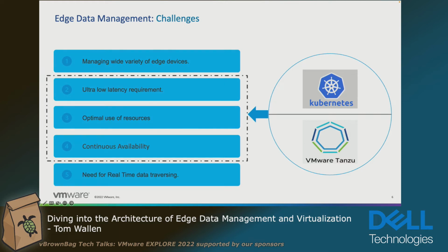So what does edge data management mean? Well, there's obviously a number of challenges with managing data, and especially at the edge, there's a number of additional requirements on how you can use this data and the type of data that's coming in from the edge that makes it a little bit important.